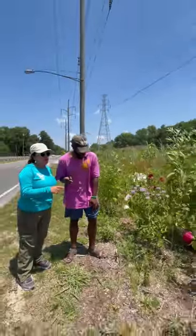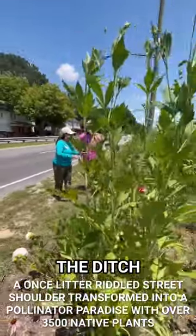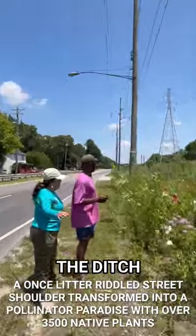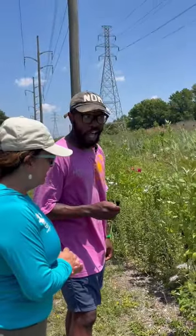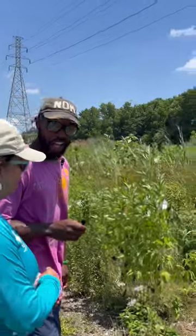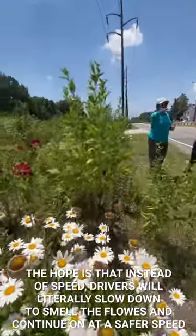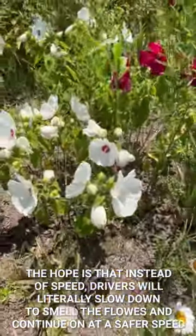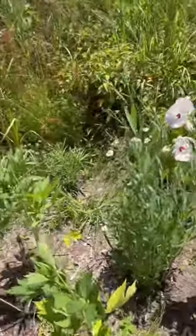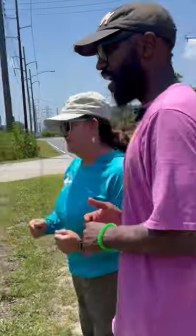This used to be called the ditch. So we converted this ditch into a freshwater wetland. We planted about 3,500 native beautiful plants. They are so beautiful. We're driving in here 60 miles an hour, but the goal of planting this color is for people to slow down, see the beauty, and realize that we're here. Soak it in a little bit. Because people were so used to just junk. I think it'll work.